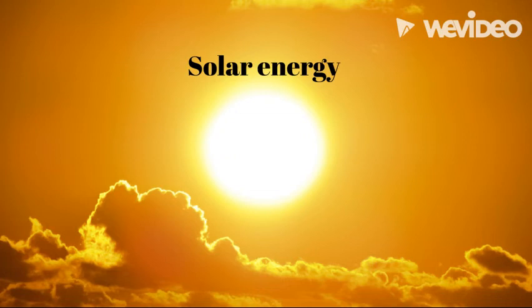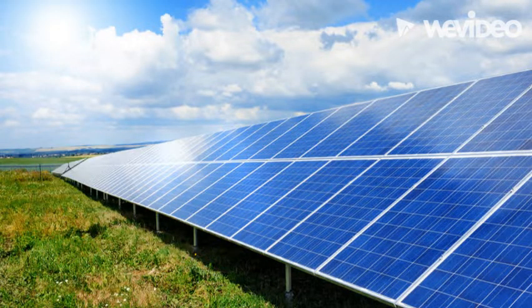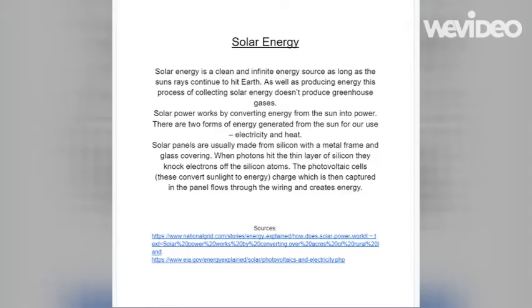Solar energy. Solar energy is a clean and infinite energy source as long as the sun's rays continue to hit Earth. As well as producing energy, this process of collecting solar energy doesn't produce greenhouse gases. Solar power works by converting energy from the sun into power. There are two forms of energy generated from the sun for our use: electricity and heat.